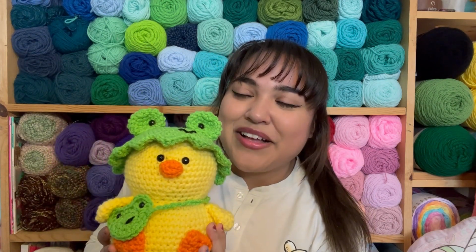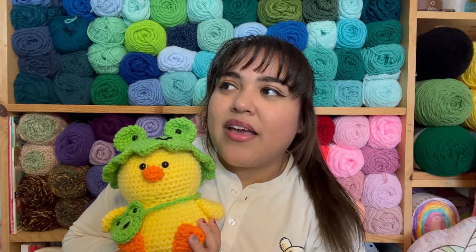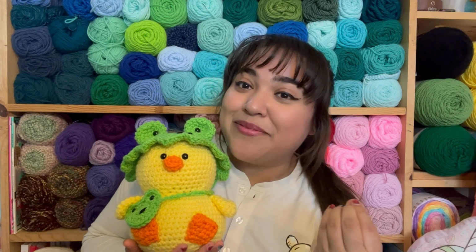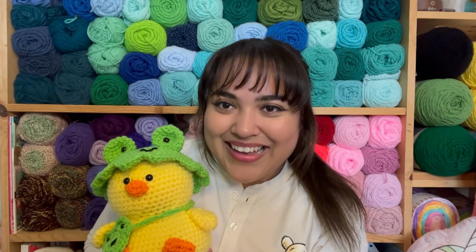So I was going to make it as an amigurumi, but I wasn't entirely sure about releasing the pattern. So I'm so excited that you guys liked it because that definitely helps me feel like if I do different patterns, like amigurumis that definitely look unique, it helps me feel a little bit less fearful of spending all the time working on the pattern and nobody liking it or nobody purchasing it.